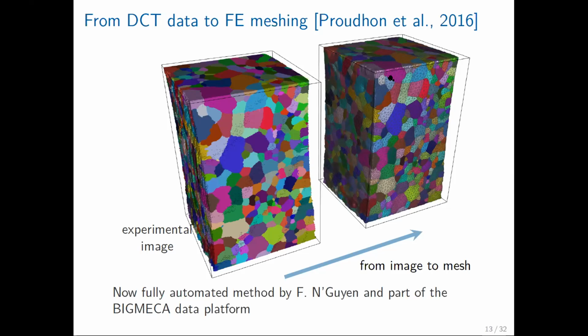So we need to mesh the microstructure. We've been doing that for a few years now, and I'm pleased to let you know that thanks to Frank Nguyen's work, we have that fully automatized, and this is part of the BIGMECA data platform. It's a little bit of a teaser of Aldo's presentation, but essentially once you've done that, you can mesh your specimen with one line of Python.